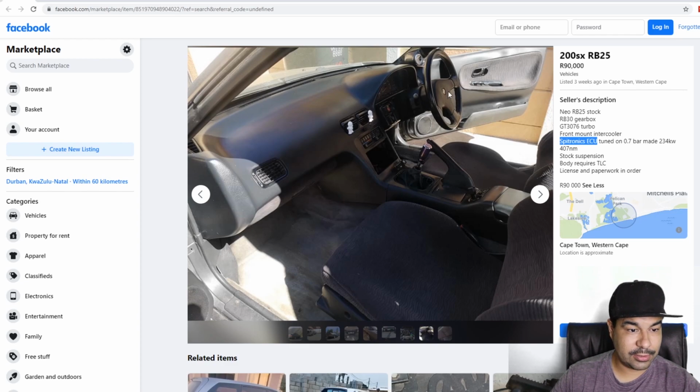I'm gonna give this car, it looks good. It's almost stock interior, almost. I'm gonna give this car 7 out of 10.